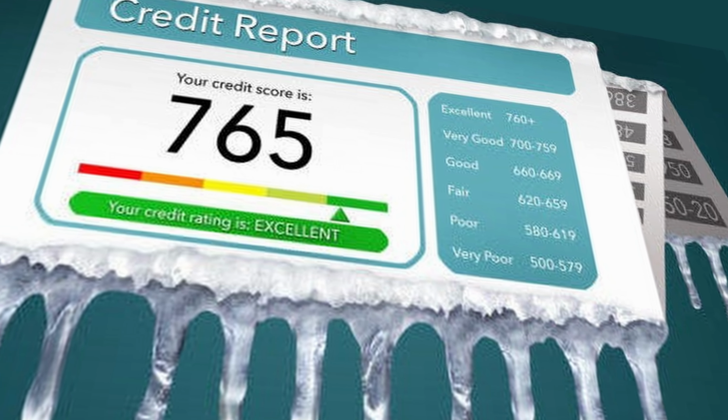If you don't want to incur any hard credit inquiries after accepting an offer from the Apple Card, you can freeze your credit report with the 3 major credit reporting agencies before accepting the offer. This has been proven to work for many people.